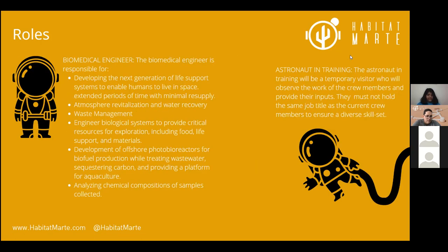The biomedical engineer would be very important, and they are responsible for developing the next generation of life support systems to enable humans to live in space for extended periods of time with minimal resupply. They will be checking the atmosphere revitalization and water recovery, waste management, water recycling, engineering biological systems to provide critical resources for exploration, including food, life support, other materials. They will be responsible to also develop offshore photobioreactors for biofuel production, while treating wastewater, sequestering carbon, and providing a platform for aquaculture.